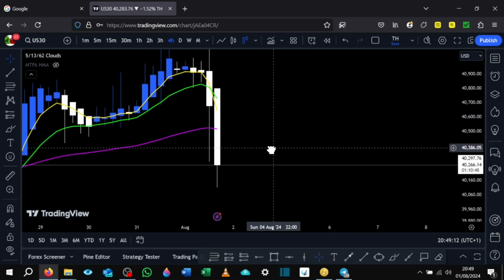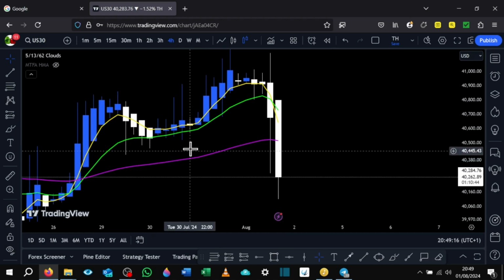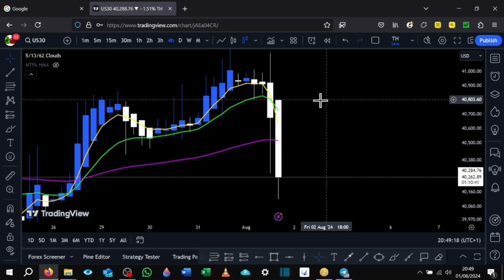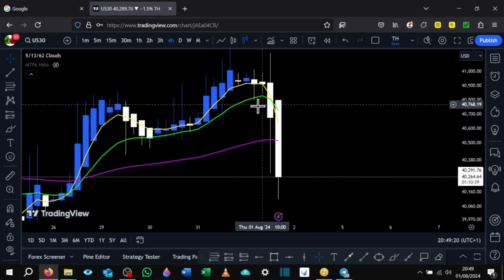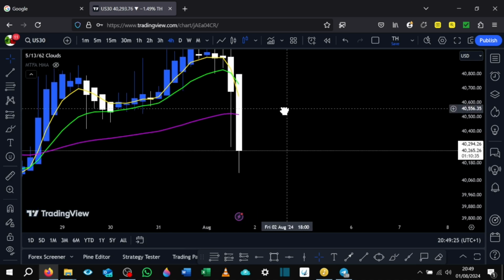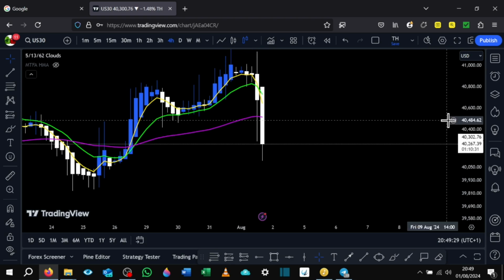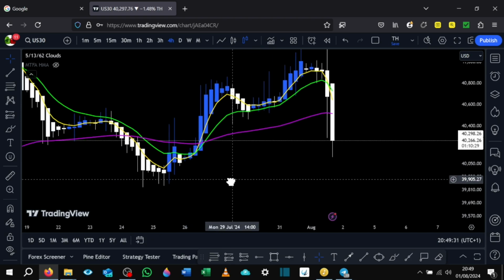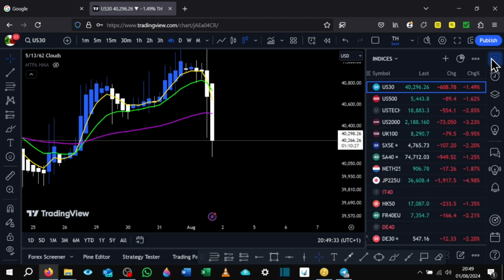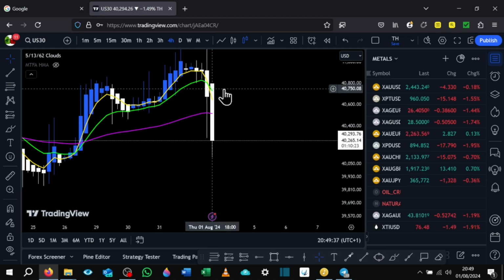And yeah, it's great. I mainly just go off the 13 EMA, and then a reversal is the crossover to go on the other side. So yeah, this is looking quite good for a sell. Now I'm actually also in gold. If we quickly just go to gold.